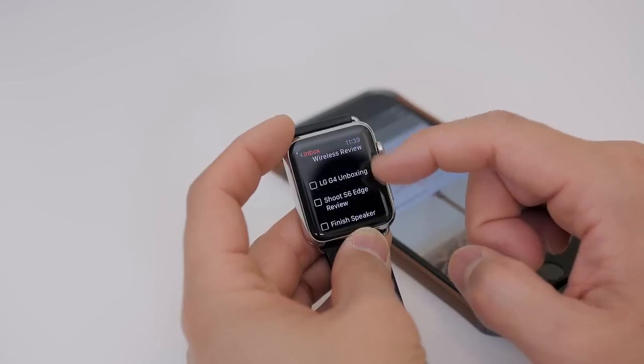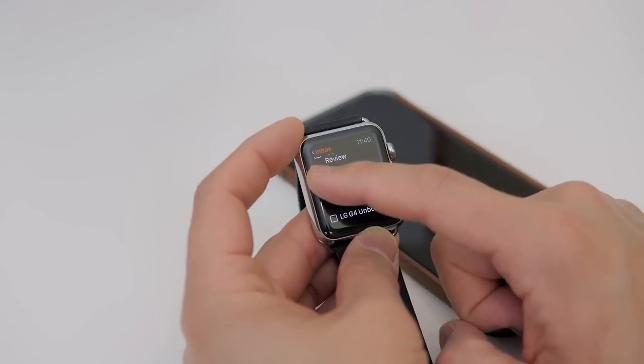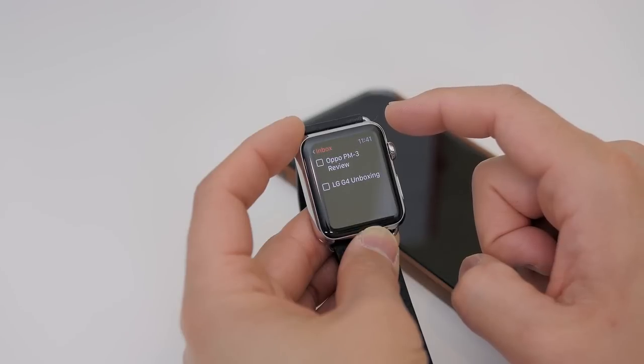Here's a good example. Here's some of the reviews and unboxings I need to shoot. So if I'm done with one of these reviews, all I need to do is just hit that square box right there and it takes it away. It's a little laggy, but it works.